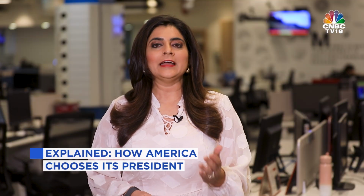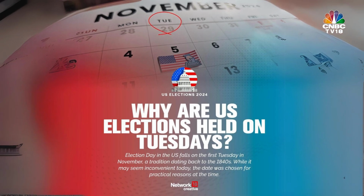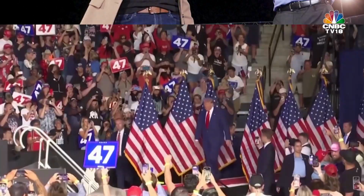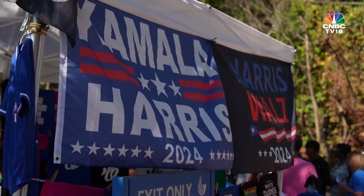It's important to note that the presidential elections always take place on a Tuesday. It's a rule. According to the latest opinion poll by the New York Times, Kamala Harris and Donald Trump are locked in a neck-and-neck fight that shows that the voters are extremely divided. Now, how does the US election work?